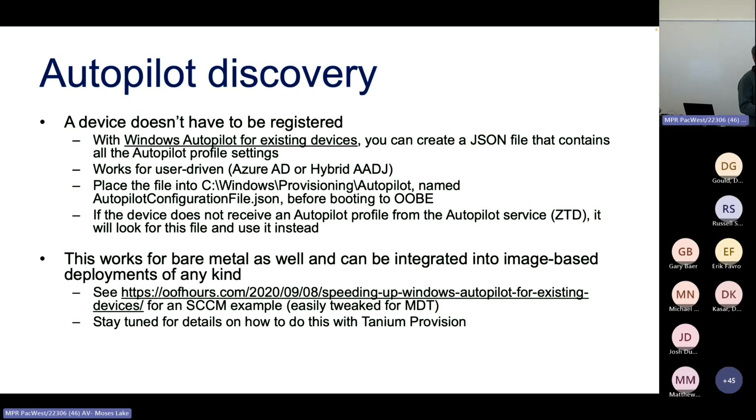Eventually, it probably will, because dynamic groups will update and the policies will get evaluated and then everything will happen. But otherwise, it's only going to get things that target all devices or all users. So there are limitations with doing that, but otherwise it is a nice, simple scenario.